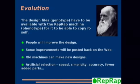And of course, some of those improvements, not necessarily all, will be posted back on the web, so other people can then take advantage of those improvements. And note in particular that if you have an old, early design machine, and a few years have gone past, and better designs have been posted on the web, then you can download the latest designs and have your old machine make you the latest machine.